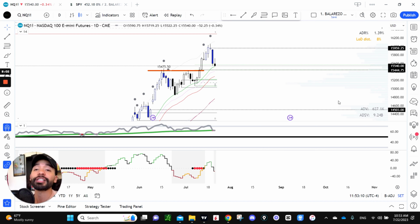So what is the expectation for next week? If we happen to see a pullback in the S&P, I think that we're going to see a continuation in the pullback in the NQ, and that means that we're probably not going to see this really clean bouncing action that we saw these couple of weeks in the NQ, like the one that we saw here and the one that we saw right here.